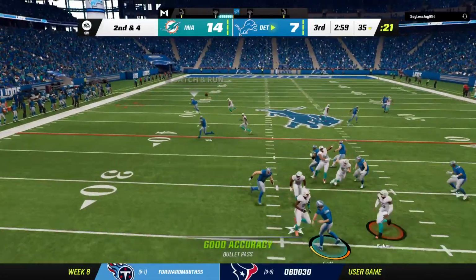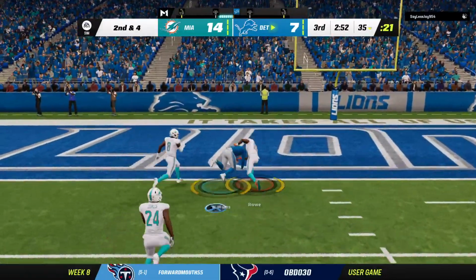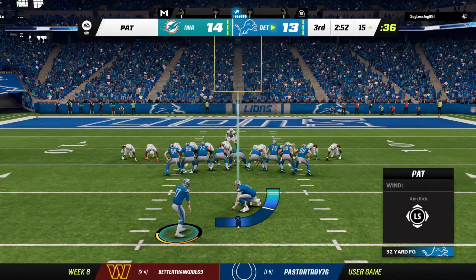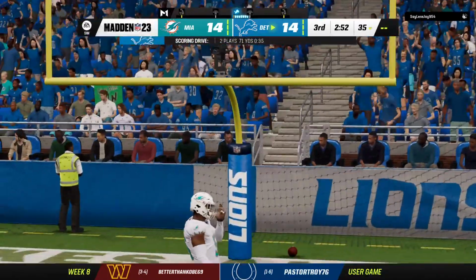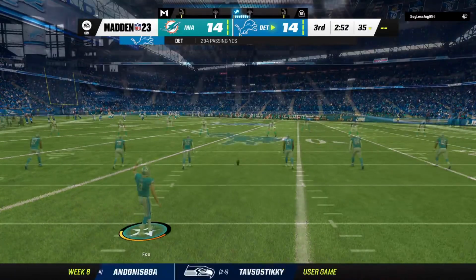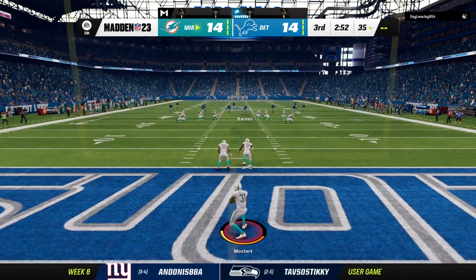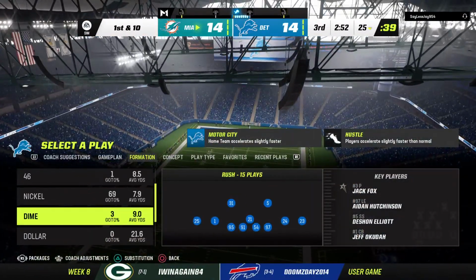From the 35 on 2nd down, Goff. He's got this to Williams, complete. He's got room at the 30, down to the 10, and in for the Lions touchdown. Jamison Williams, 2 catches, 2 touchdowns here so far. And the Lions are an extra point away now from tying this ball game. Extra point by Badgley, up and good. And we are tied at 14. This one tied at 14 now as he sends this one away. And this will be a touchback, so they'll bring it out to the 25.